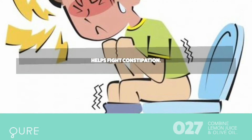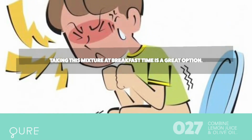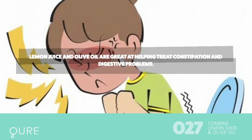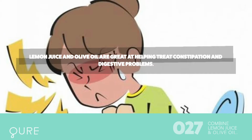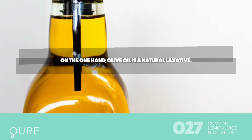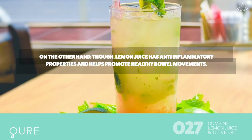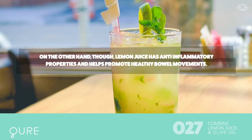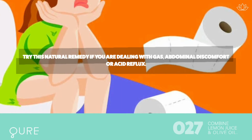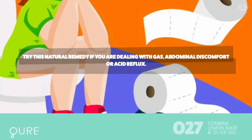Helps fight constipation. Taking this mixture at breakfast time is a great option. Lemon juice and olive oil are great at helping treat constipation and digestive problems. On the one hand, olive oil is a natural laxative. On the other hand, though, lemon juice has anti-inflammatory properties and helps promote healthy bowel movements. Try this natural remedy if you're dealing with gas, abdominal discomfort, or acid reflux.